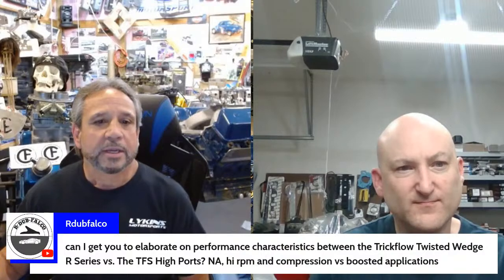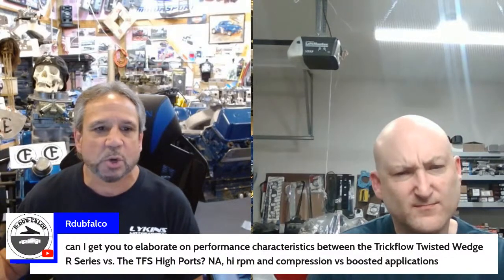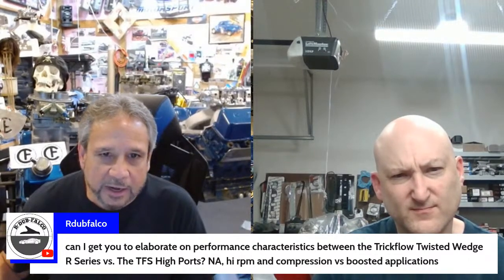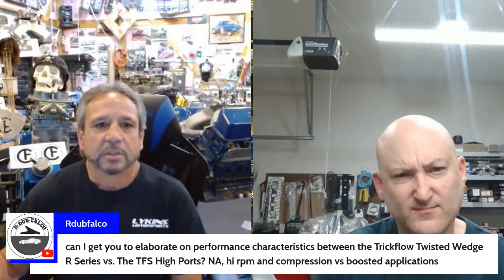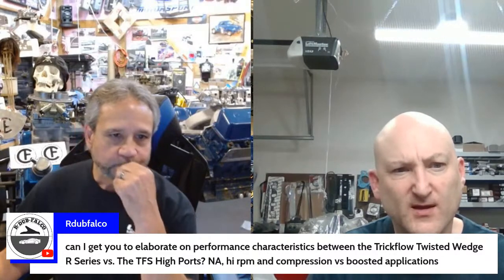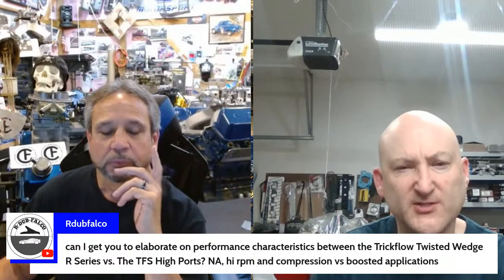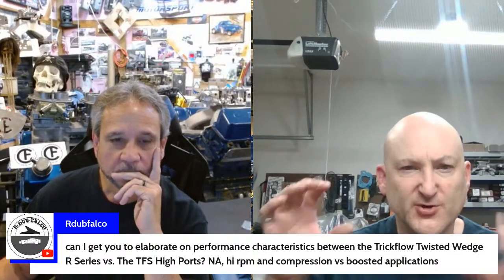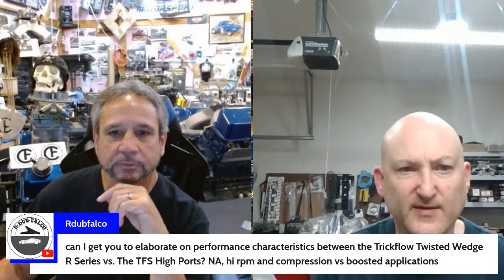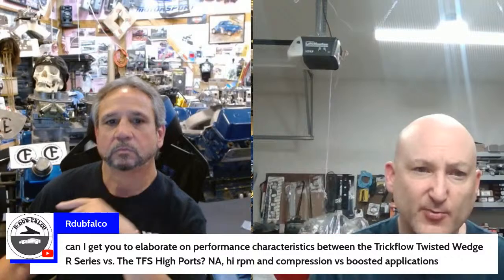RW Falco: Can I get you to elaborate on performance characteristics between Trick Flow Twisted Wedge R series and TFS high ports and a high RPM compression versus boosted? They're pretty close to the same. The Twisted Wedge R head will perform pretty close to the same as a high port, but you don't have a lot of the twisted valve arrangement in the high port. You can most of the time run a standard inline piston with those.